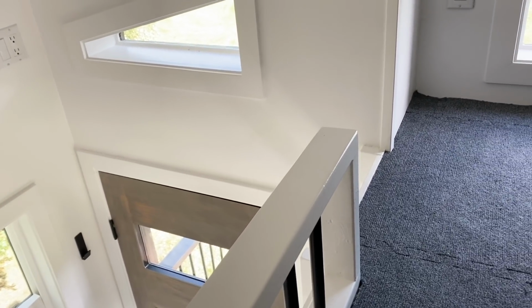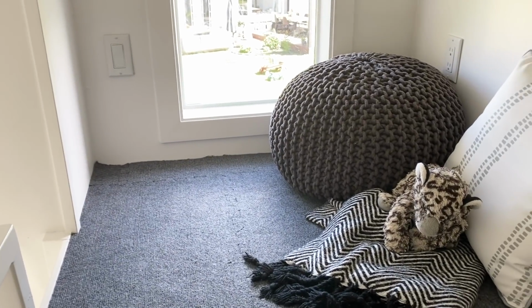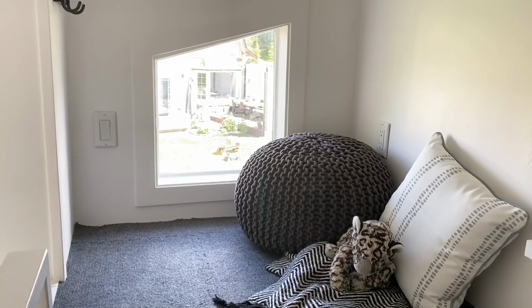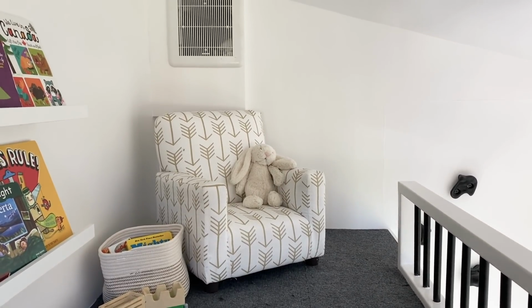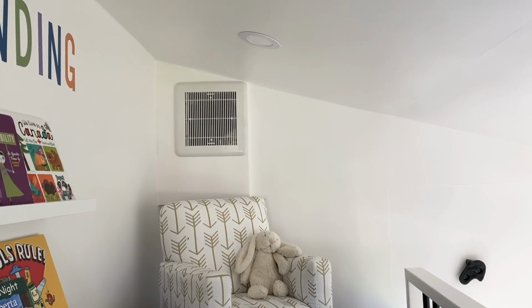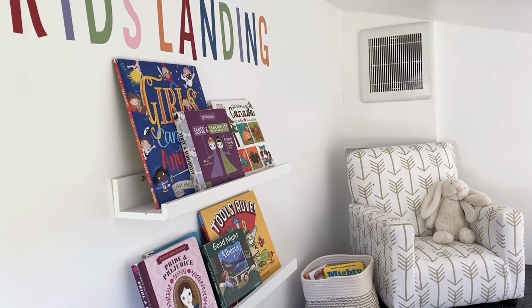This space is all insulated and weather tight, so if the kids ever want to have sleepovers in here, this is where they'll be having them. The bookshelves helped create a cozy little reading nook for the kids, and we added their playhouse name to the wall so that we would bring that rainbow color into the space as well.